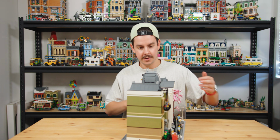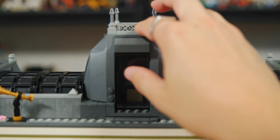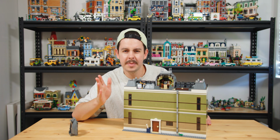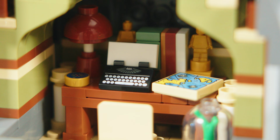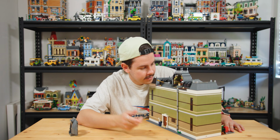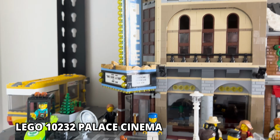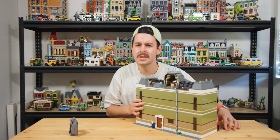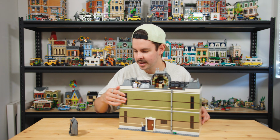But if we flip this around, you'll see that we have a little removable piece, and this is a little study for the museum curator. It's pretty basic inside here, but we have a typewriter, a couple of awards. These could be Oscars. Maybe he's a film director in a previous life, had his movies shown at the Palace Cinema. There's some scrolls, a little plant, a map. Honestly, just a nice little quiet space to get away from the chaos, from people breaking stuff downstairs.